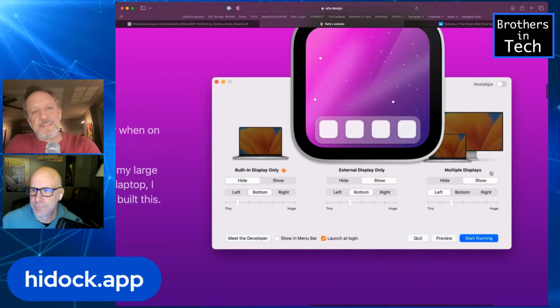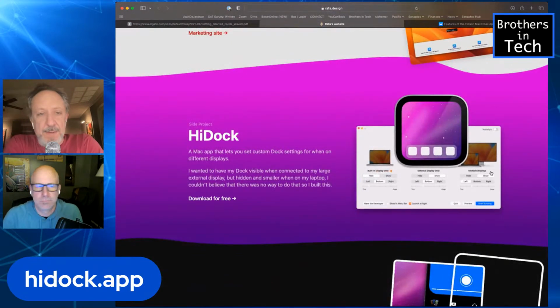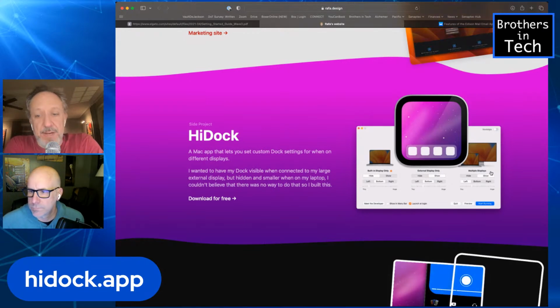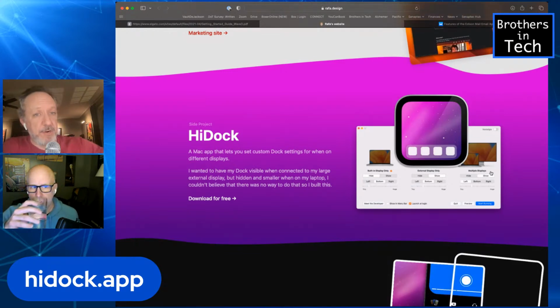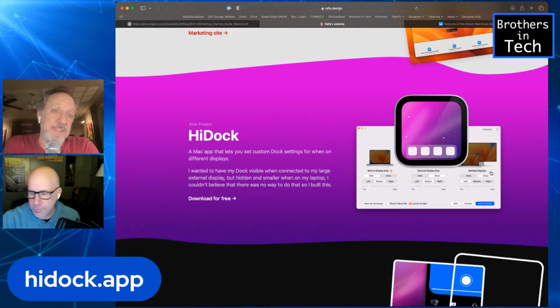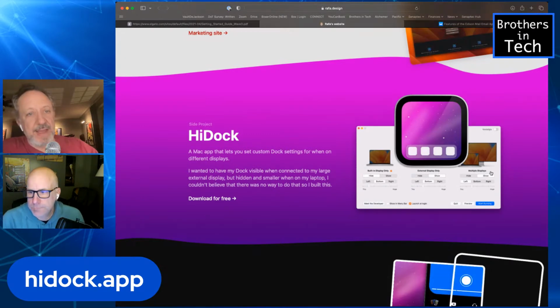Yeah, slick. And it makes great sense because, yes, if I'm working on my laptop by itself, if I'm out somewhere, I've just got my laptop screen, I like my dock being at the bottom just because I feel like that's probably the best layout for my laptop use. But yeah, if I'm here with a big external monitor, I think to myself, all right, maybe I'd rather have the dock over there. Right. Just because I want to keep my laptop screen as open as possible. And I've got more real estate on the external monitor to put the dock on the side possibly.